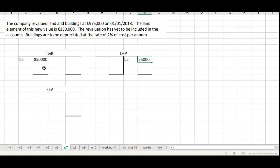Okay, so we must work out the land and buildings revalued at 975. So reval, it has to go up 125,000. Debit land and buildings, credit reval. Okay, now we must work out. So the company revalued the land and buildings on the 1st of January. Okay, so we must write off this 55,000 of accumulated depreciation, which is 55,000. Okay, so a revaluation reserve would be 180,000. That's in the financed by section of the balance sheet. Our new land and buildings figure is 975,000. That is a fixed asset in the balance sheet.